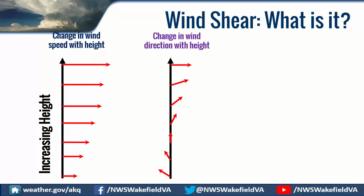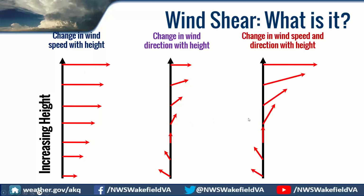Now, I told you about moisture, instability, and lift as our three ingredients for storm development. The fourth ingredient, or 3B, if you will, is wind shear. Wind shear is the change in direction and speed with height. Here's an example of both of them. This is speed shear on the left, simply increasing wind speed with height. This is changing your wind direction with height. The best setup for severe weather is when you have both present at the same time, increasing the wind speed with height and changing the wind direction as well. Both present will tend to be more supportive of severe weather versus having one or the other.